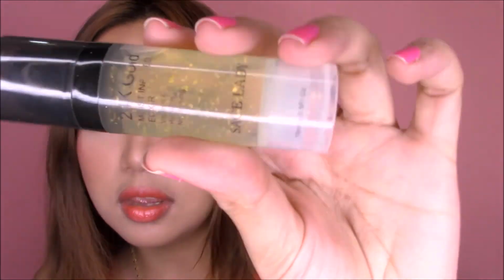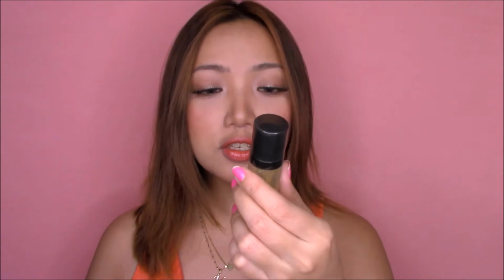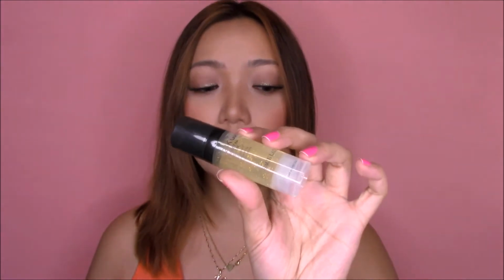So I got that, and then I also got their 24K gold moist infused elixir. It actually has gold thingies inside. They look like this. I swatched this when I first got it. I thought it was gonna be like a serum or something like that, but it felt oily on my skin, so I'm not really sure how I'm gonna use this. But I think you can mix this with your foundation or something like that, or you can use this as a skincare product. I'm not sure, so we're gonna see about that.